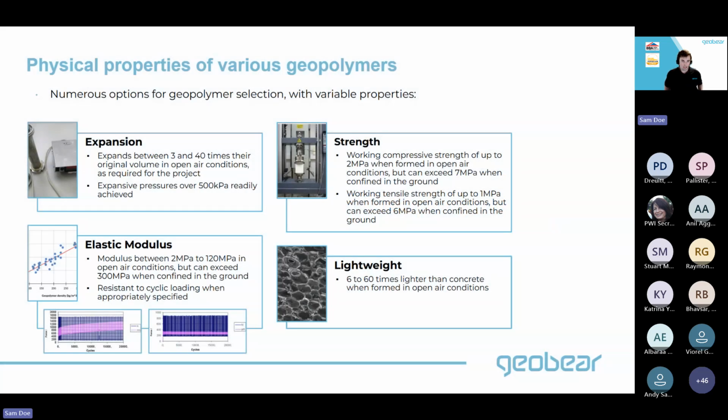So the physical properties of geopolymer. I think at GeoBear we have access to 30 different options of geopolymer, but we typically use 10, and typically 1 to 2 are used on a specific project. In terms of expansion, geopolymer will expand in open air conditions between 3 and 40 times the liquid volume, and the expansive pressures can easily exceed 500 kPa for the most expansive geopolymers.